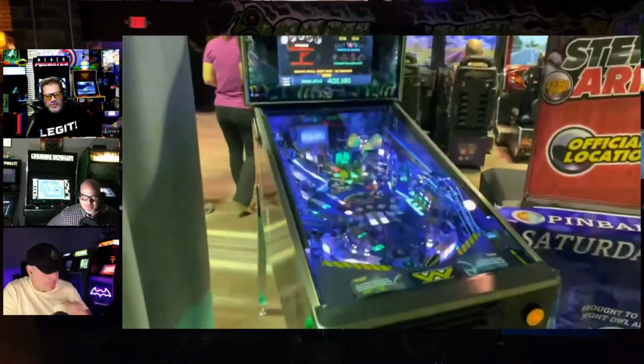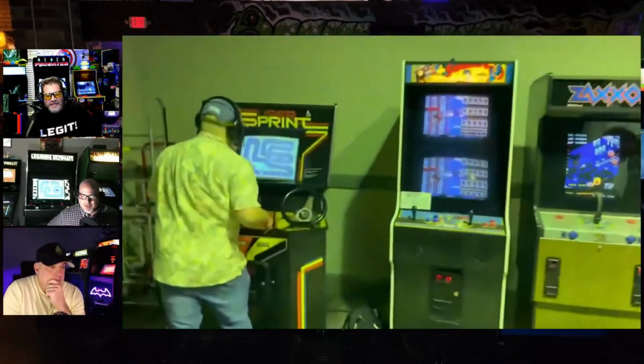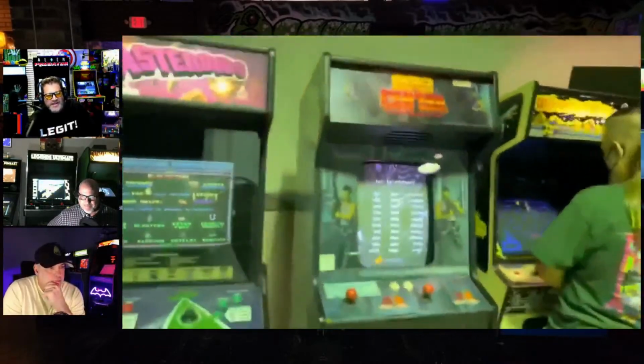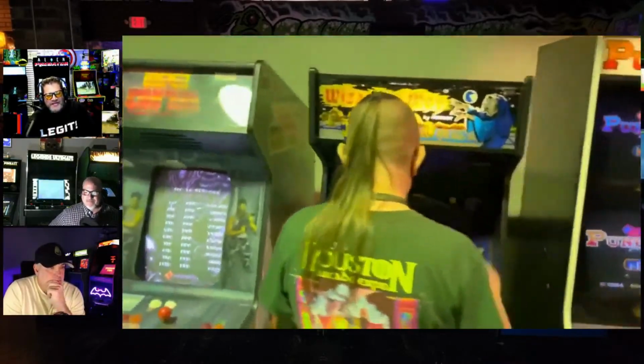Look at the Xenomorph. He looks good grabbing the ball with his jaws. Have you ever seen a Superman like that? That Superman was crazy. It looked like a Punch Out.